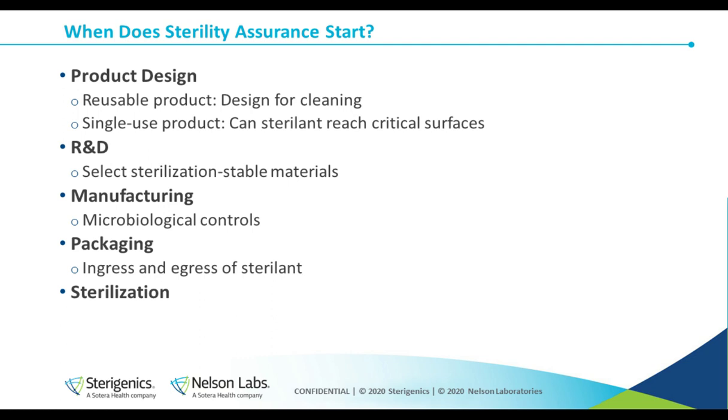And then very quickly after that comes the R&D side, where you're looking at, as you're selecting materials, chemicals, ingredients, can you select ones that are sterilization stable? And these two steps, product design and R&D, we find that these are the two steps where sterilization tends to be considered least and where it really should be considered most.